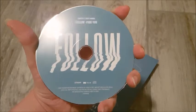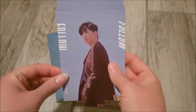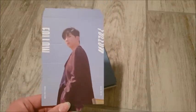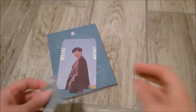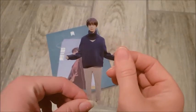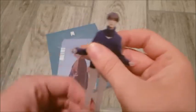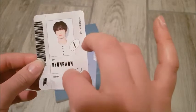They are different color blues. This one is definitely a different color than the other ones. Okay, get it. Okay. So many things. I don't even know what's going on. Yay! Did I already get him? I feel like I already got him. I did not. I got Hyungwon in the first version. He is so cute. I love that. It's not really a turtleneck, but it's fine. It's like a sweater. All right. Let's see. Oh. Hyungwon, I think I already have him. Yeah, I definitely do. Okay, so a couple duplicates.